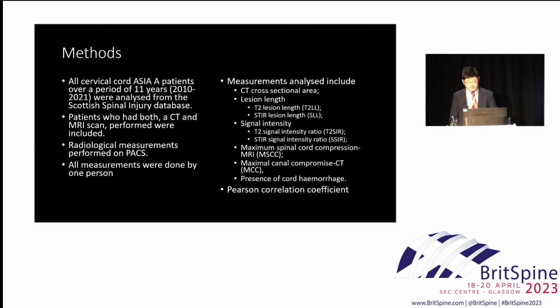We did the radiology measurements on PACS, and these measurements were only done by one person. The measurements that were analyzed are listed here: CT cross-sectional areas, lesion length on MRI on T2 and STIR imaging, signal intensity on T2 and STIR imaging, the maximal spinal compression on MRI, and maximal canal compromise on CT. We also looked at whether there was any presence of cord hemorrhage. We used the Pearson correlation coefficient as a statistical analysis tool for this.